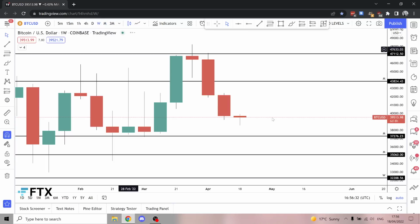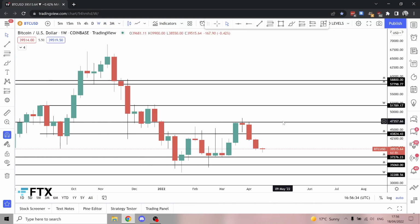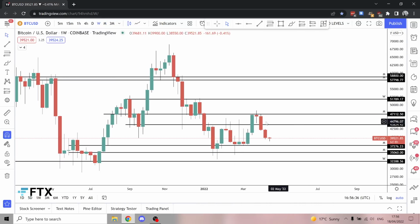Even if we look at lower time frame structures like the weekly, there isn't a ton to write home about in terms of nearby structure. Take this consolidation from February to March. These really small bodied choppy candles don't really do much for me.